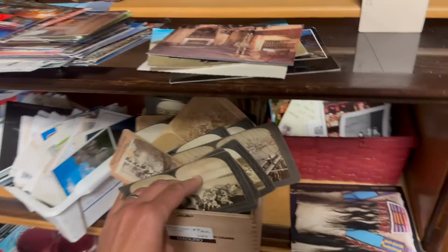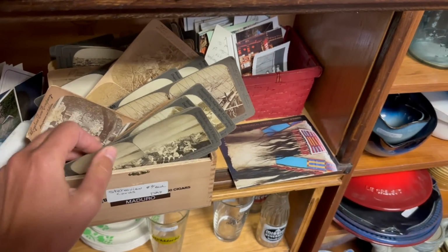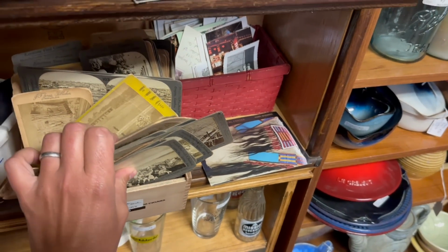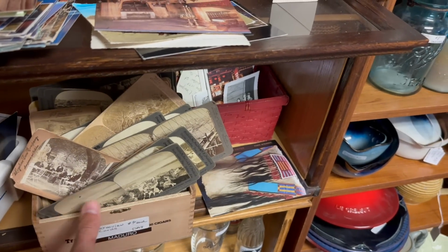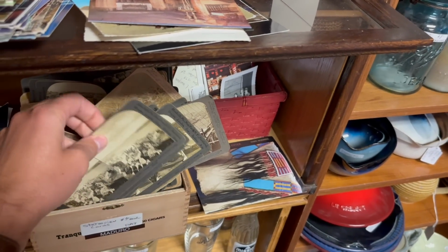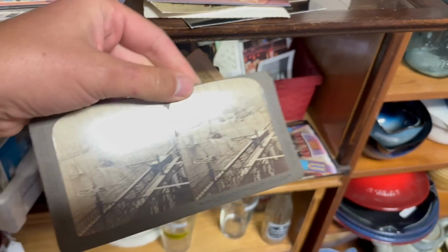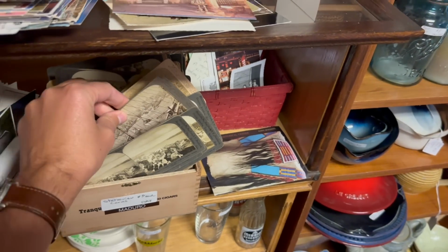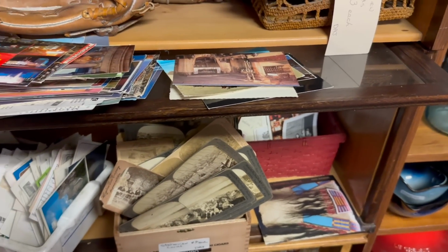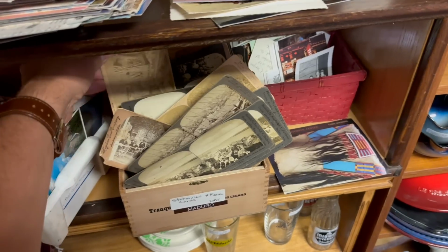But I was drawn over here because I saw all these old stereo view cards, and some of these can be worth hundreds of dollars each if you find the right one. The right one would be historic events, scenes from the Civil War, like military scenes. So there's a ship pulling through harbor. These were designed to go on a stereo viewer. Anyway, it gives you sort of a 3D view.